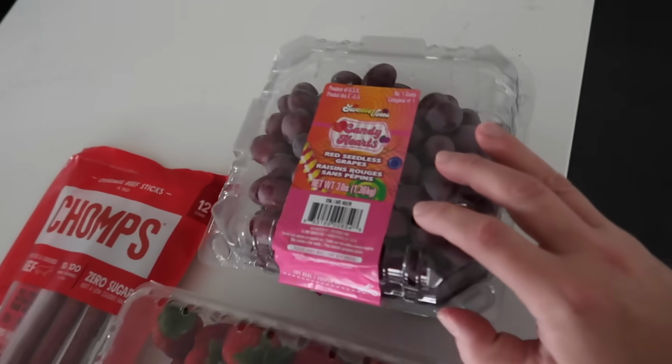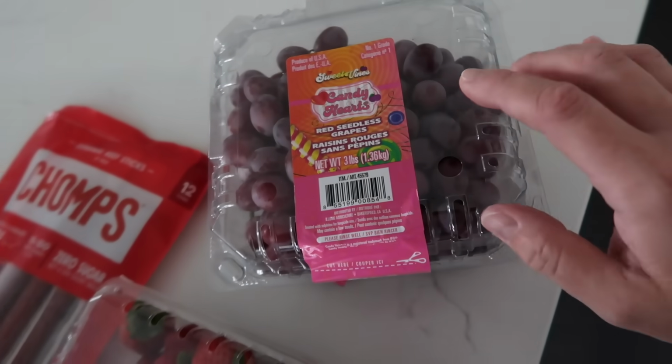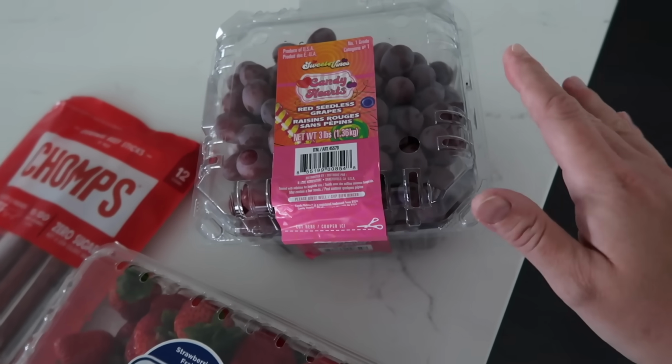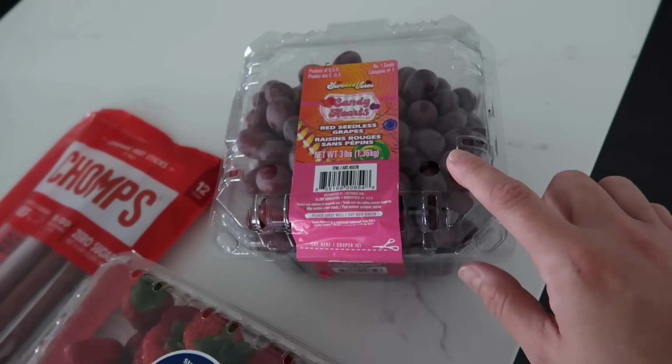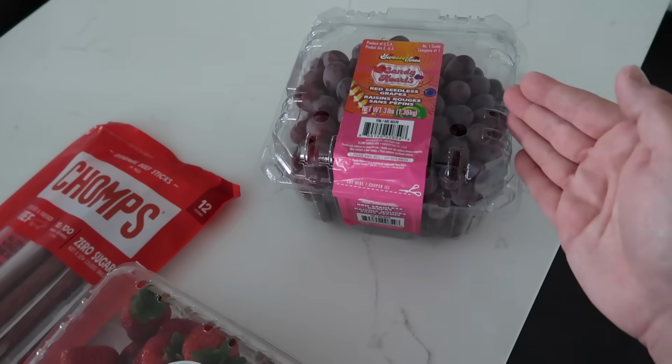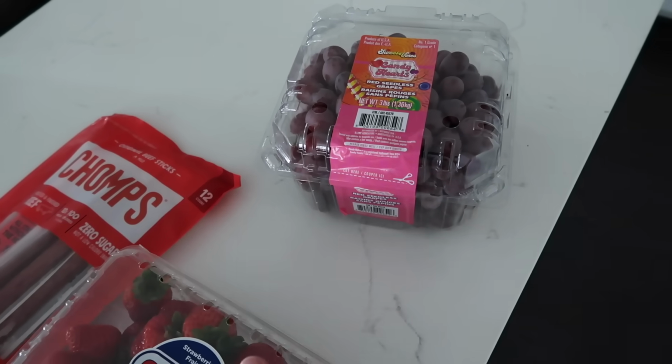For fruit, I picked up some of the Candy Hearts red seedless grapes. These ones are good. They're one of those candy grapes that are a little bit sweet and sour, like candy. My girls really like them, so when I find them, I grab them. Also, there was like a $1 difference between these and regular red seedless grapes this week, so why not?